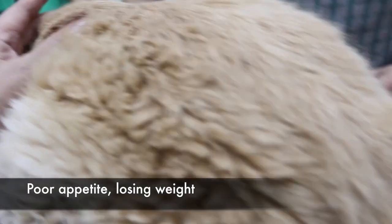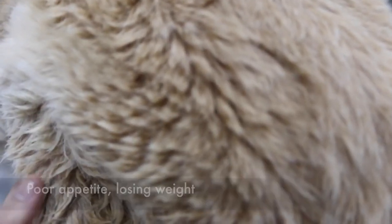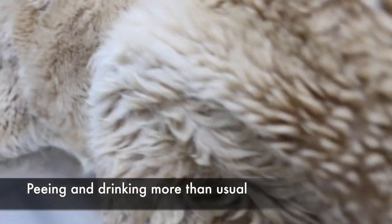And there's only vomiting once only, right? Yes. 6 days ago. And did you lose weight recently? Yes, quite thin. No diarrhea, right? No. But pee a lot and drink a lot, no? Yes. And lethargic, right? Yes.